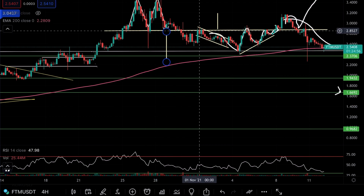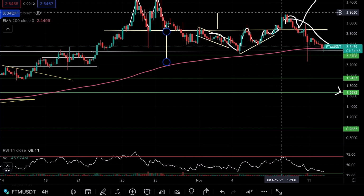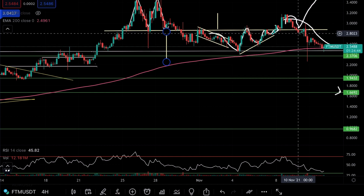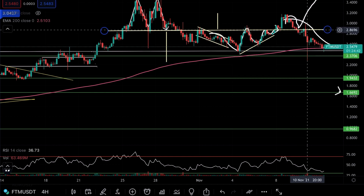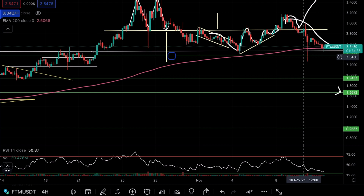We then managed to pick up some support. We went and tested the 2.86 mark, got rejected. Went again, tested it, got rejected, created an ascending triangle, broke out, met the price target, and went back down and lost the 2.86 mark. We tried to fight back through it again, and then Bitcoin had its dump, okay?